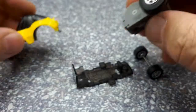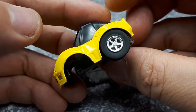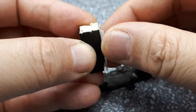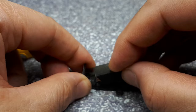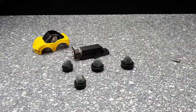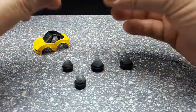Alright, so the question is, do I just keep the stock ride height and swap out the wheels, or do I use putty and lower the thing? I think I'm going to lower the thing, actually. So, this time around, I'm going to use a piece of balsa wood that I painted black. And I'm going to put that in there. Some double-sided tape. That's a little bit too long. Alright, I trimmed off a little bit of that balsa wood. It's really easy to do because it's such a soft wood. And then I double-sided taped it to the bottom here. Let's put this back together.